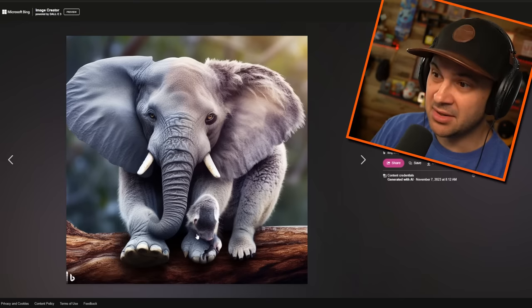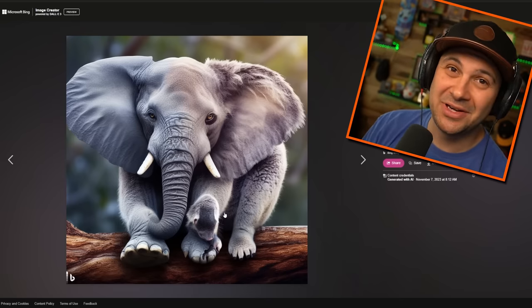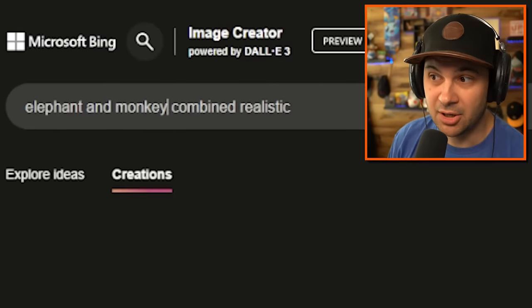I don't know what happened here. He's just like chilling on a branch. I love the idea of an elephant climbing through a tree. Actually, that gave me a new idea. That is so weird. Instead of a koala, what if we do a monkey? Elephant and monkey combined. If AI has a sense of humor, it's gonna set it up so that the trunk is like hanging from a tree.